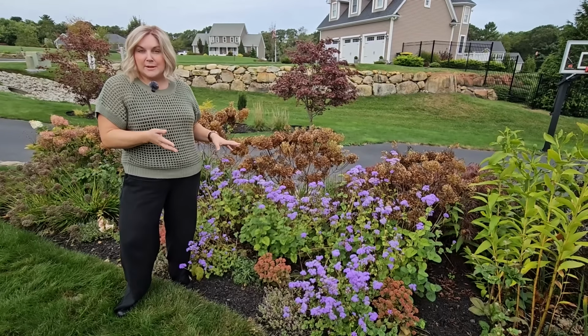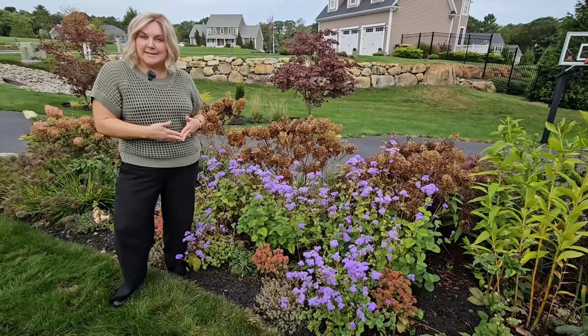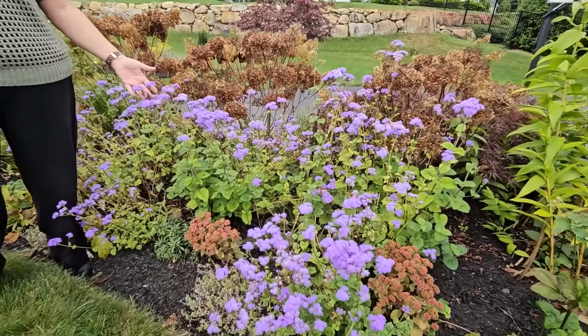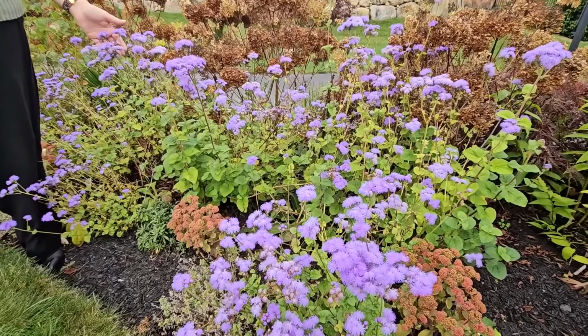Now these, like I said, were started from seed. I purchased the seeds from swallowtailseeds.com, and they are just stunning in this beautiful, vibrant purple blue color.